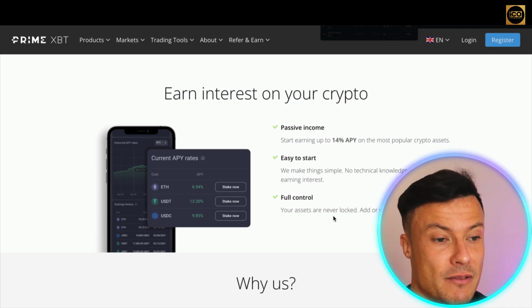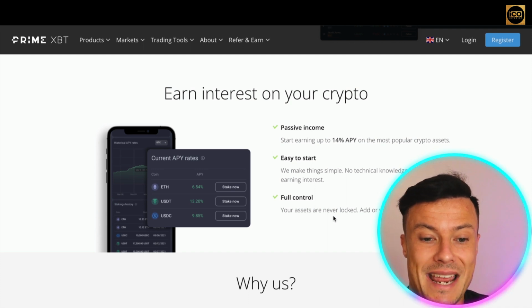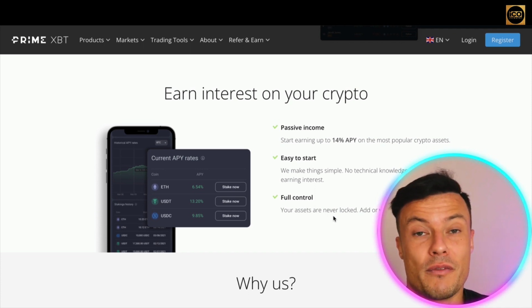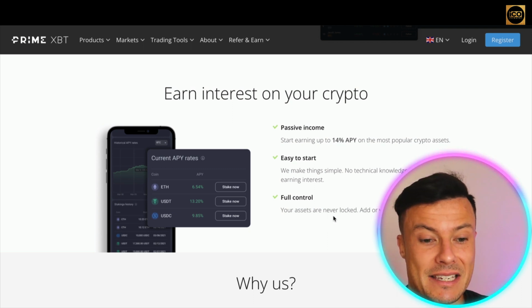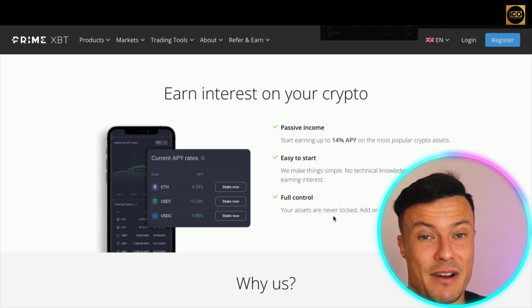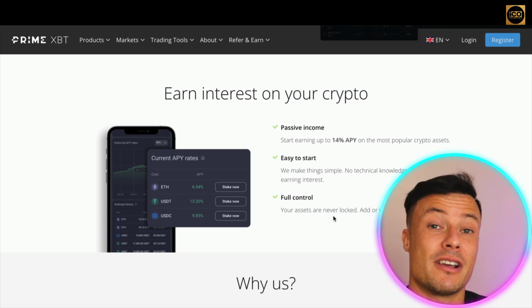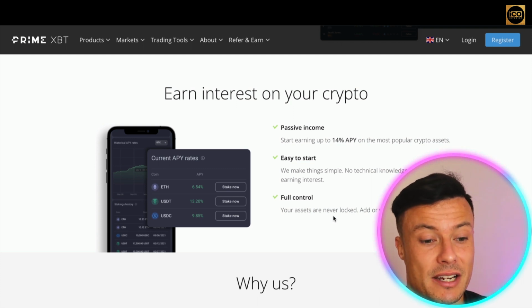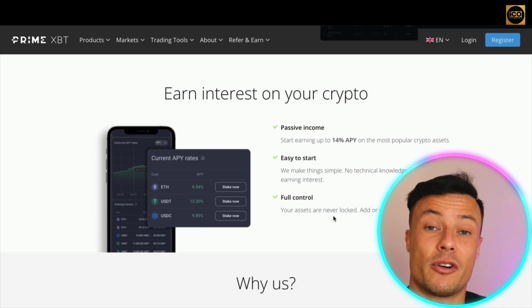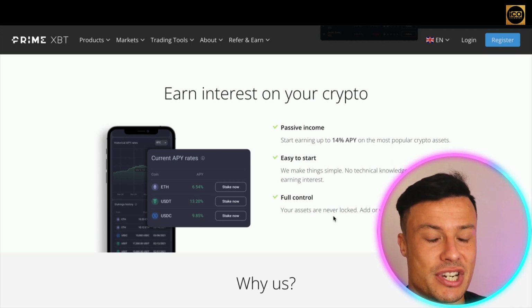Because if you come over to Primexbt, you can see that you can earn up to 14% APY on most of the popular crypto assets, and it's very easy to get started. If you're also not interested in taking higher risks and trading various cryptos like Ethereum, Bitcoin, where the prices go up and down quite a lot each day, you can still earn up to 13.2% on USDT, which is linked to the US dollar and therefore much less volatile.